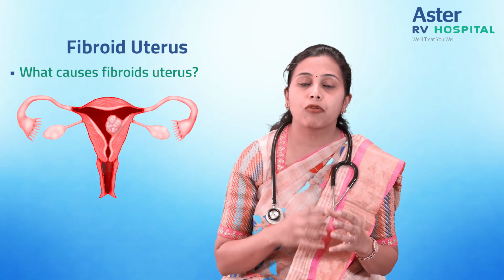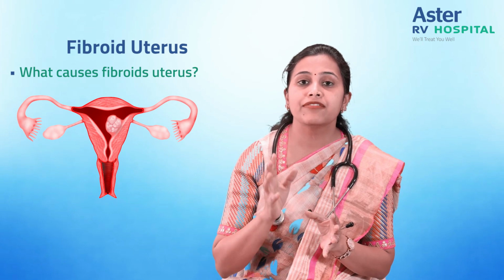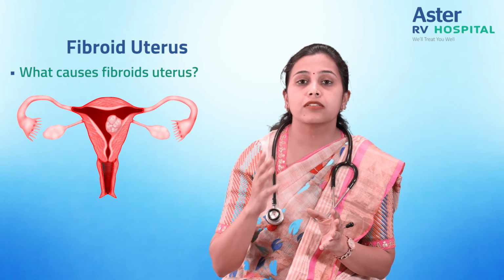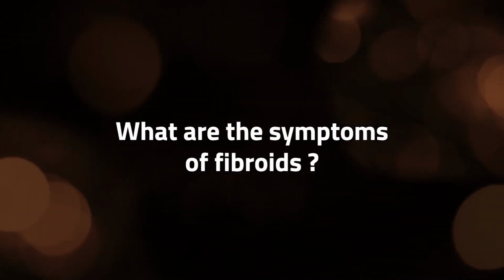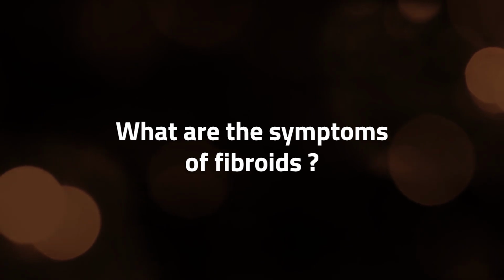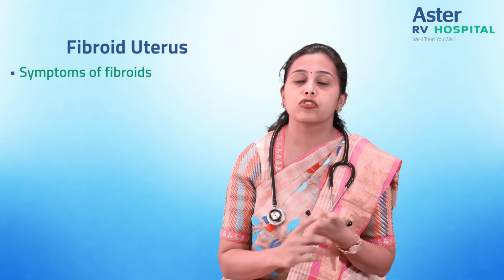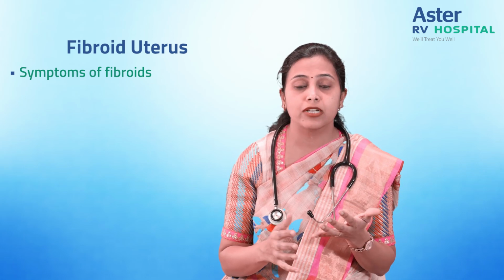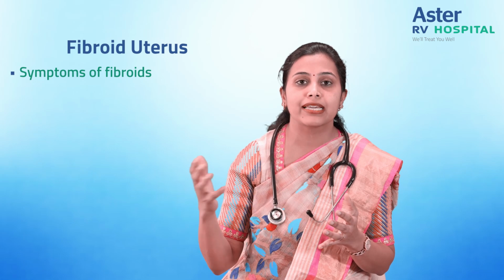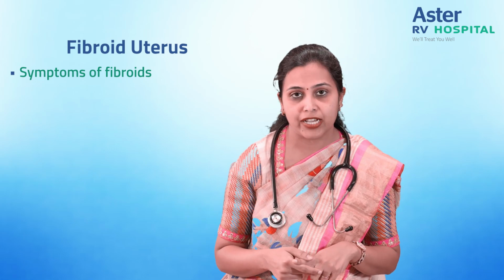So it is very common during the reproductive age group as well. We have seen it most commonly from the 30s onwards, in the 40s. They're very, very common at that age. Now, what are the symptoms that these fibroids can cause? Firstly, most fibroids, when they are small in size, do not cause any symptoms at all. Sometimes people have large fibroids and only discover it on a routine examination. It can be either a pelvic examination or during a routine health checkup.